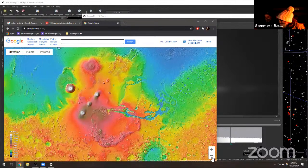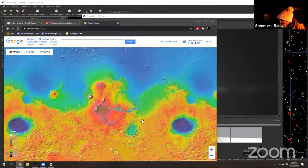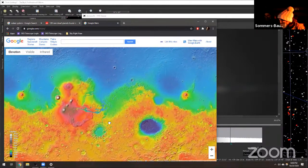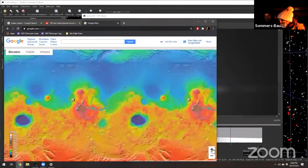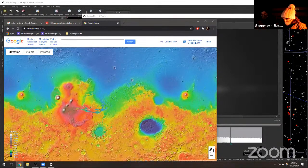Zoom out a little bit. So that you can see the sphere. I think you can probably zoom out to that point. I don't know if you can. No, it just does this. Okay, so this is about the extent of Mars. This is sort of the canonical view of Mars.